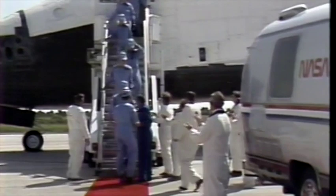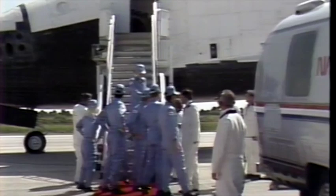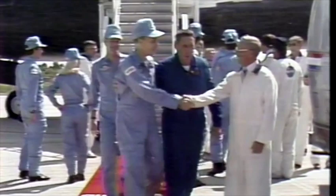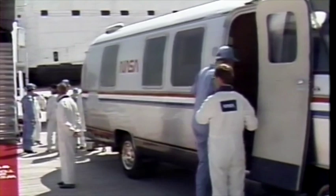Crew departing the orbiter now. Jake Garn and George Abbey, the director of flight crew operations here at the Johnson Space Center, now getting into the Astro van. Pilot Don Williams just entered the Astro van.